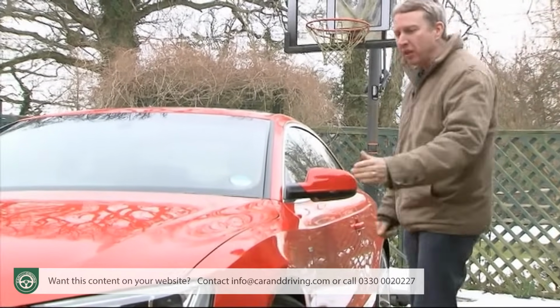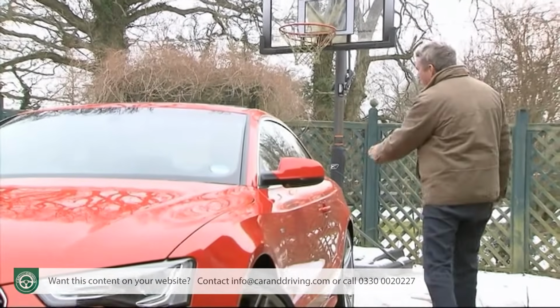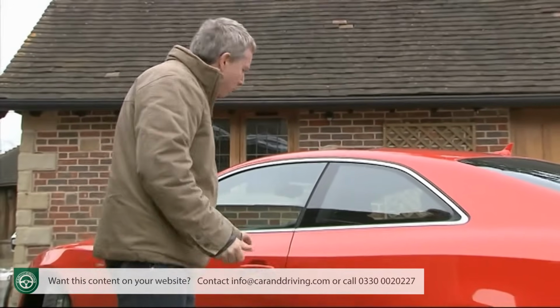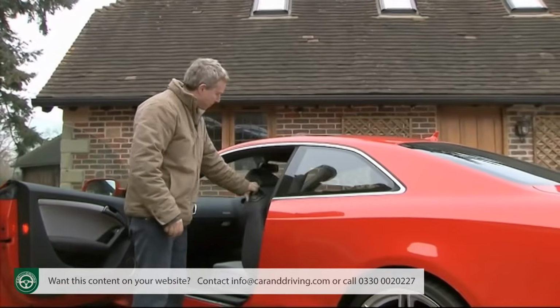The wavy belt line that stretches from the headlamps back to the tail lights remaining the car's most distinctive feature. It's a practical shape too, a proper four-seater with wide doors that make it easy to get in and out.